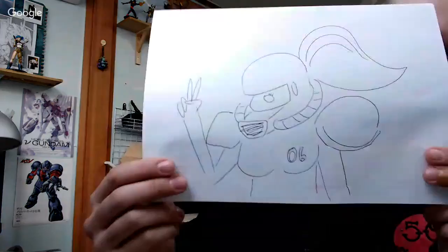All right, Zach, what do you got? Well, mine's not very elaborate. It's a Zaku with a pony... can you full screen present yourself? A Zaku with a ponytail, which is pretty easy because I've only drawn this Zaku head like a million times. Oh yeah, of course. So here you go.